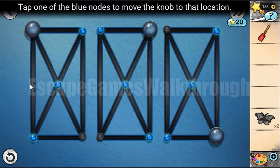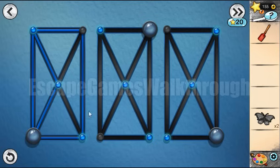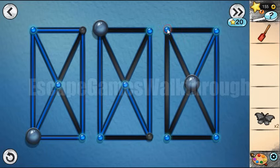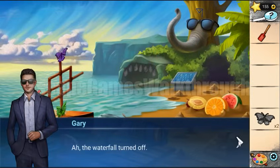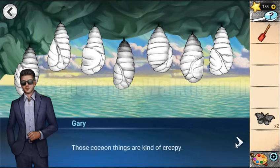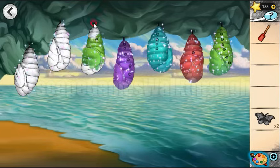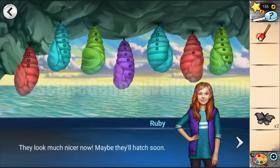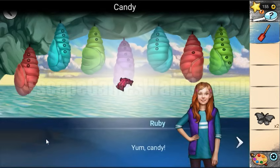So first we need to draw these signs we have seen. That one, and then this one, and then the last one. Okay, we have done it, and now the passage is opened to the next screen. So here we have the cocoons, and let's paint them. Okay, and also we can dig here in the sand to get the sweets, the candies.